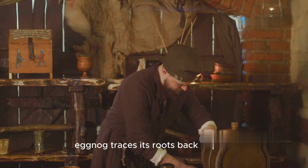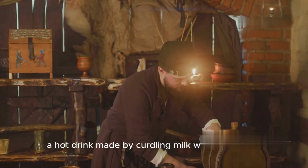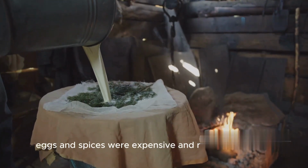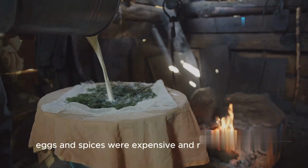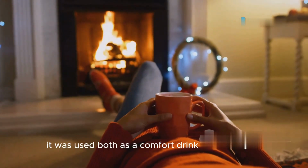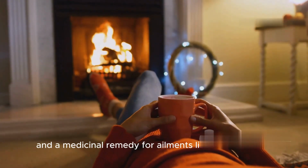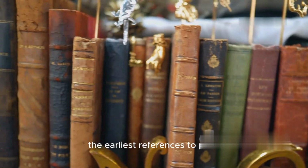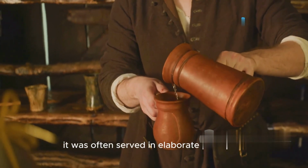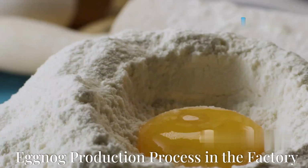Eggnog traces its roots back to posset, a hot drink made by curdling milk with ale or wine. It was a luxurious drink often consumed by the wealthy because milk, eggs, and spices were expensive and rare commodities during medieval times. It was used both as a comfort drink on cold nights and a medicinal remedy for ailments like colds or fever. The earliest references to posset appear in English texts from the 13th century. It was often served in elaborate posset pots, showing just how much of a status symbol it was.